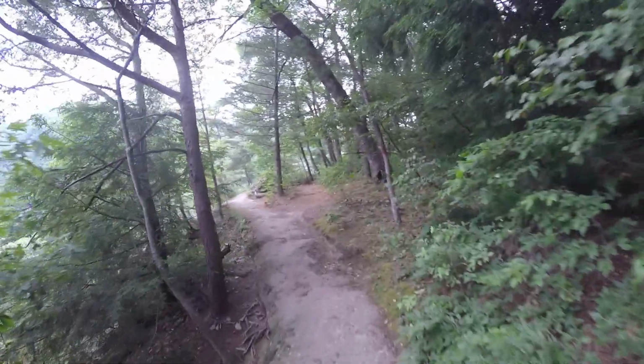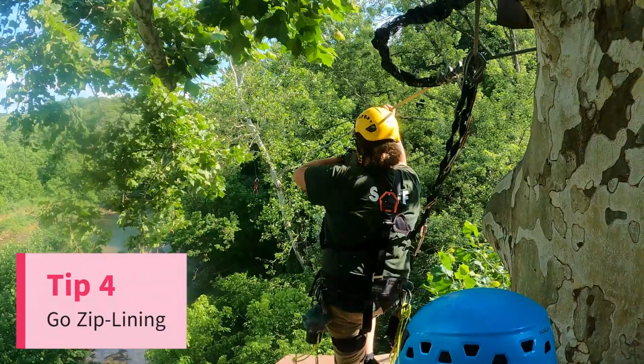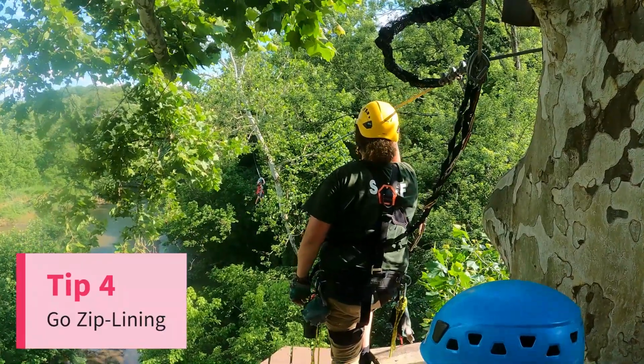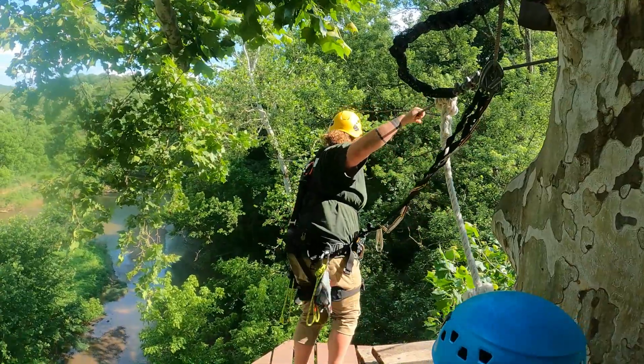Let's leave the state park for a minute to share tip number 4 before we come back and let you know where the bathrooms are. When in Hocking Hills, you should go on a zipline tour. We went to Hocking Hills Canopy Tours and had a blast. We spent an afternoon ziplining through the trees above the Hocking River.